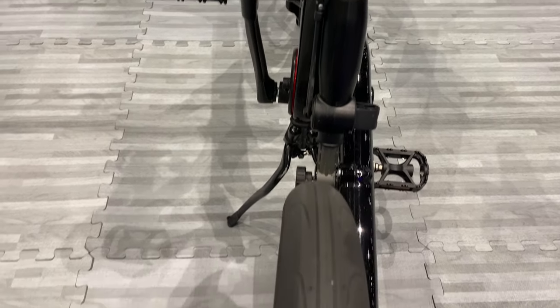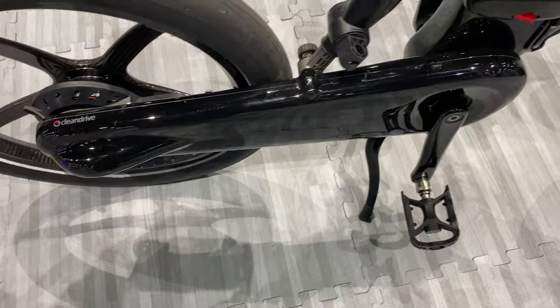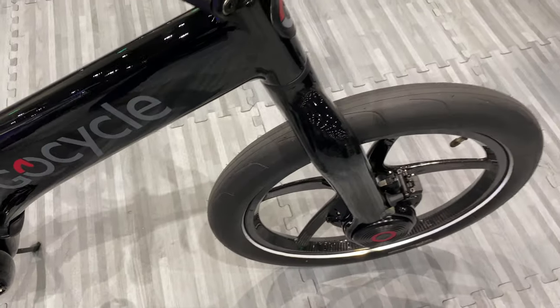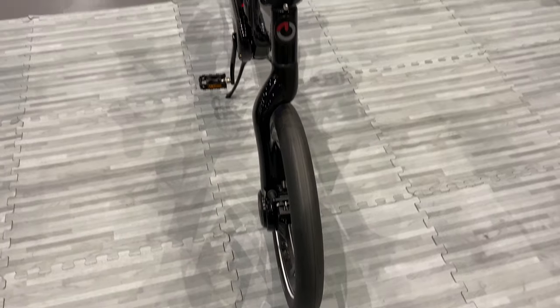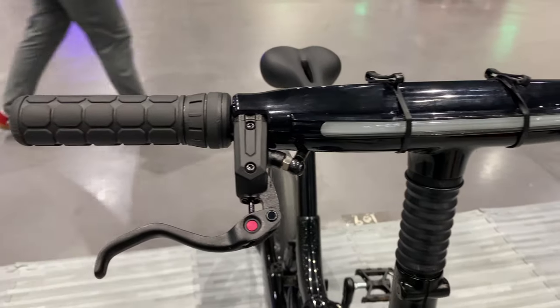The patented clean drive serves two purposes. It keeps your clothes clean, and it keeps your car clean. GoCycle's designed to live with you. I take it into Starbucks and put it next to my table when I get a coffee, or bring it into my office and charge it. Put it on a bus, go transit, take it with you.